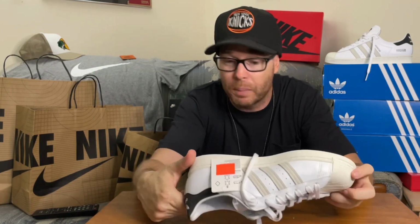As far as comfort goes, they're basic, they're comfortable, no big pressure points, nothing really hurting or rubbing, just some basic, comfortable Adidas. I really do like this shoe. I love the colorway. I love that it says Superstar right there, as it always does on Superstars.